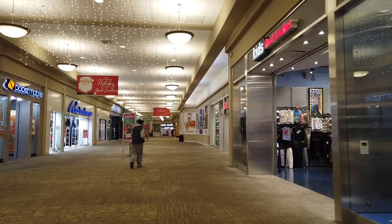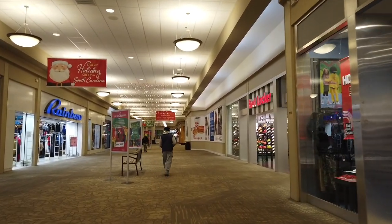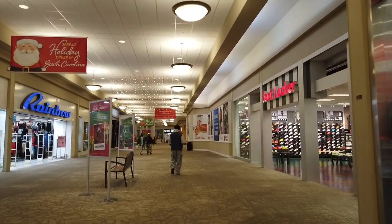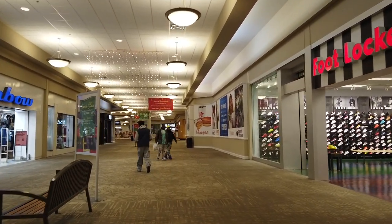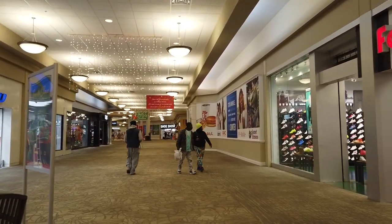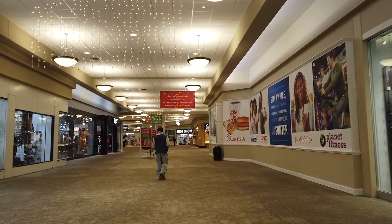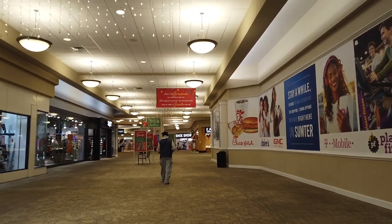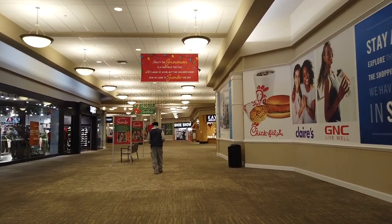I don't see any stains on the ceiling. I don't see any mold. So this is a great experience, and not too busy right now, even though this is the week of Christmas. I was expecting it to be a little bit busier. I believe this was around 1 o'clock in the afternoon, but you know what? There's foot traffic, the parking lot was busy. Definitely good news for this mall.